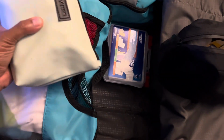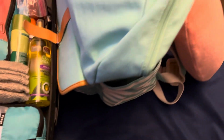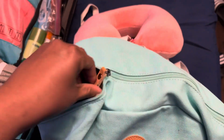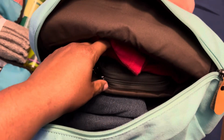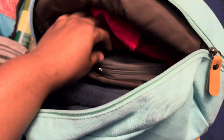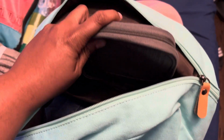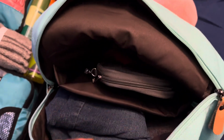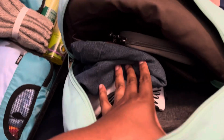Have a makeup bag here, first aid kit there. I'll put that back up in a little while. Got my book bag, got my neck pillow connected. Book bag has my pajamas. This is a little travel bag. It can carry your passport and your ID and your debit card, credit cards, all that fun stuff. So I'll be packing that, of course, the night before.